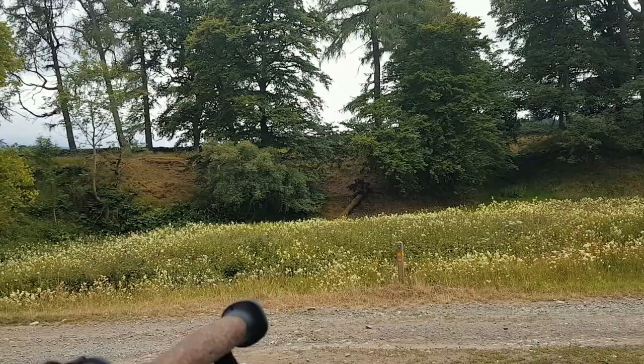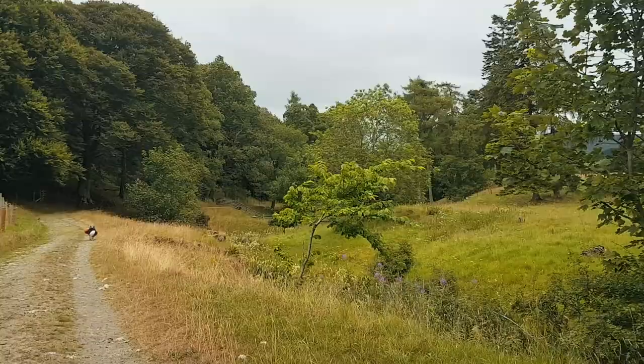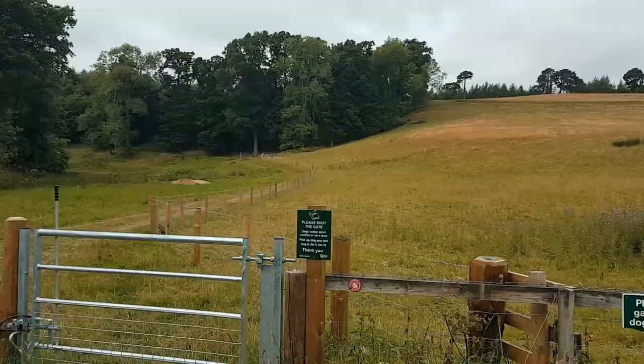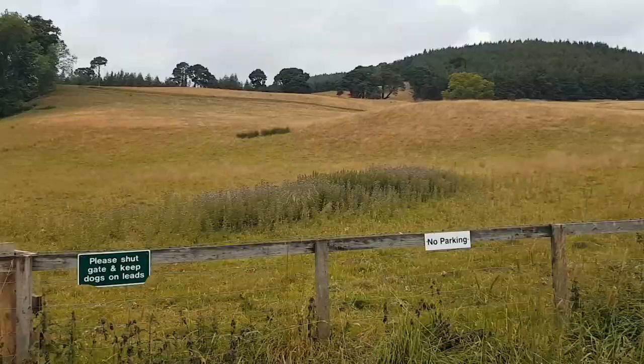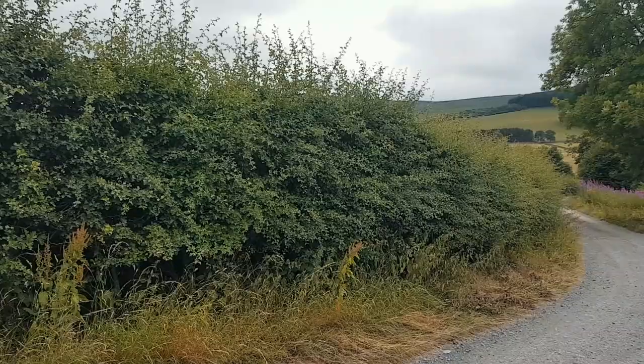As you're coming down that path, watch out for this sign here. What is it? Right there. You take a left. So if you're not paying attention, you'll end up just going straight down there. But you actually take a left along here. If you came along here, if you look up here, you can see John Buchan Way. This way, this way. That means we are going this way.